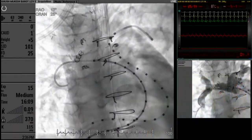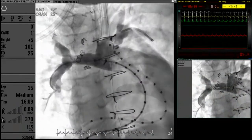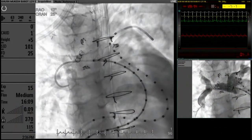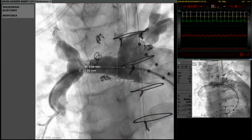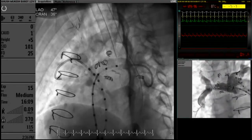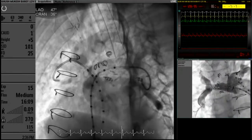The adjacent picture shows the hilar RPA is around 5.5 millimeter and the entire length of the RPA was around 28 millimeter. The next is the left pulmonary artery angiogram. We took a left pulmonary artery angiogram in LAO 47 and cranial 36.